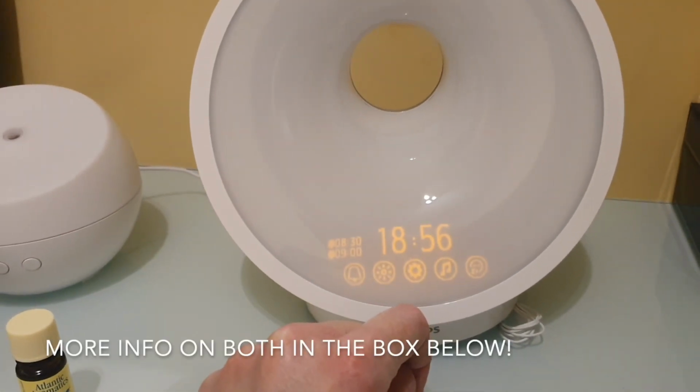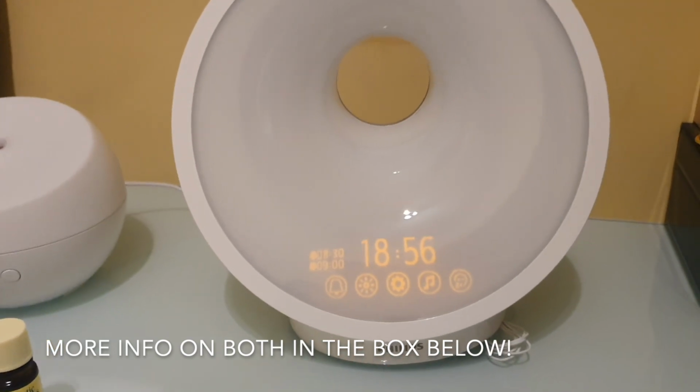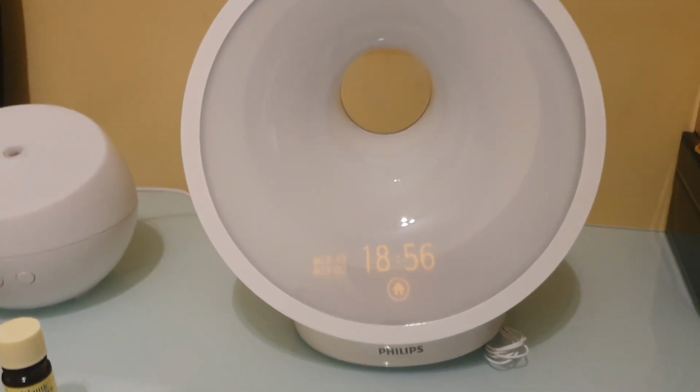So yeah, there you go. Maybe that helped someone. Maybe it didn't. Maybe someone's like, what the hell's a wake up light? But now you know. They've been banging around for a good few years.